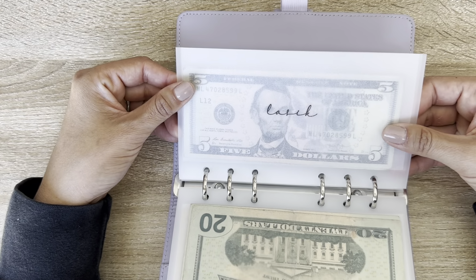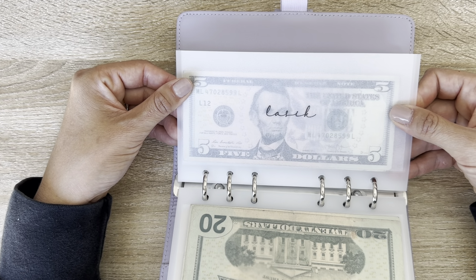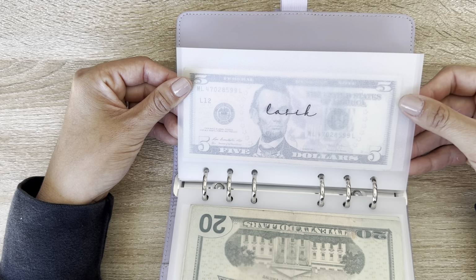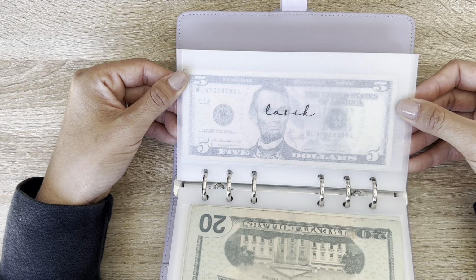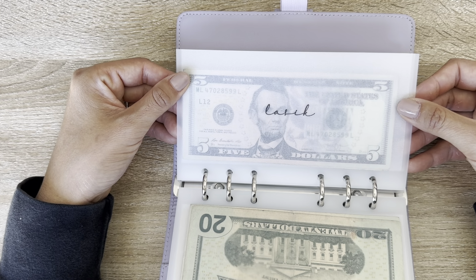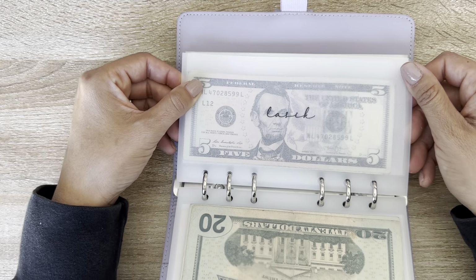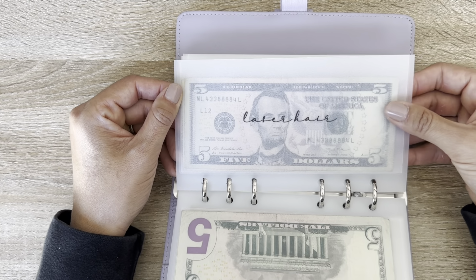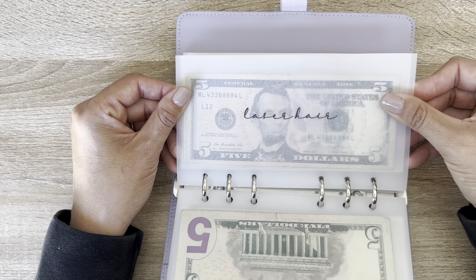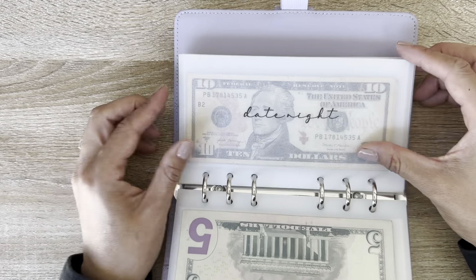LASIK is for me eventually getting LASIK eye surgery. Like I said, I wear contacts, but it would be great if I could just wake up and see, because I'm pretty blind. I want to say my prescription is like -4.75. So when I take my contacts out, I can see shapes and stuff, but it's pretty blurry. So I would love to get LASIK. Laser hair, I'm just saving up to do small areas, specifically my armpits. I really want to not have to shave my armpits, so saving up for laser hair.